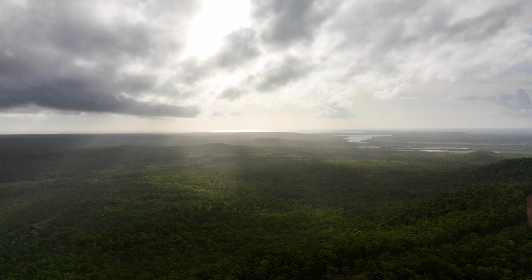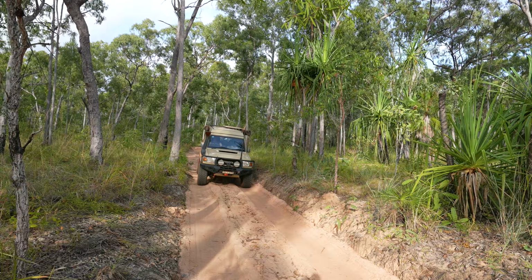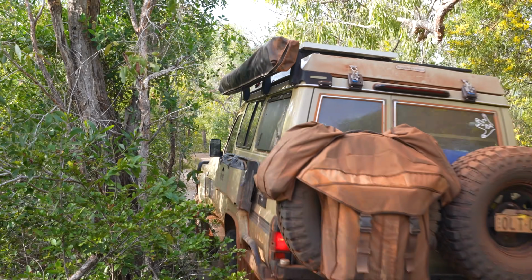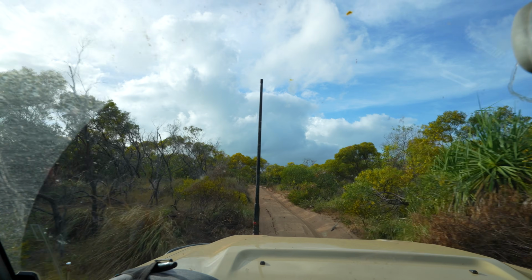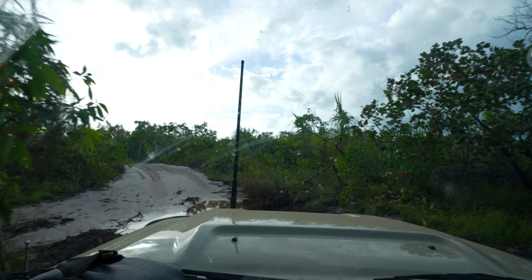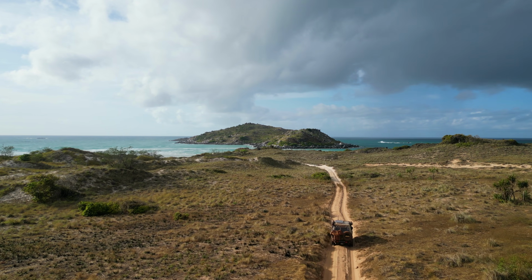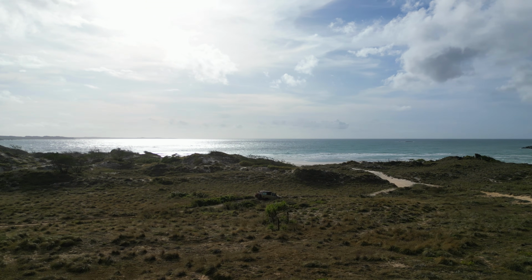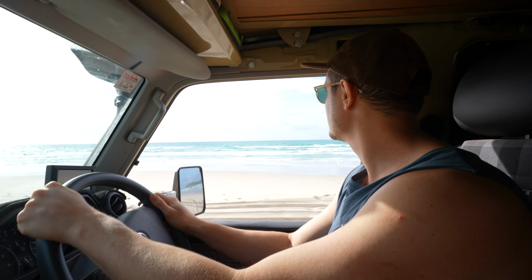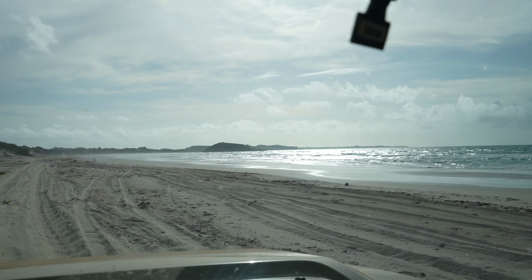The track to Cape Arnhem had plenty of nice views at the top, and it turned into a sandy coastal track with a few very small water crossings. The sand on the beach was quite soft, so make sure your tyre pressures are nice and low.